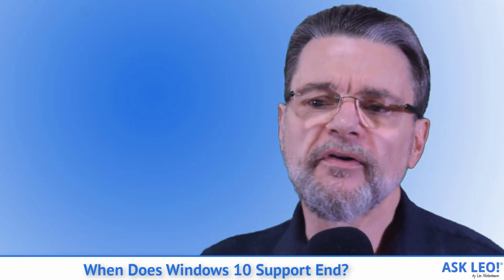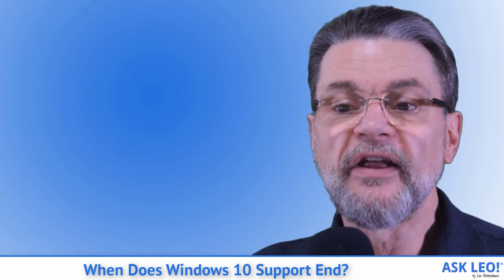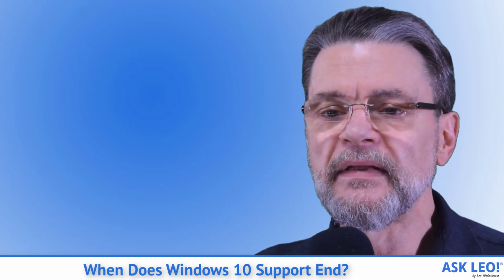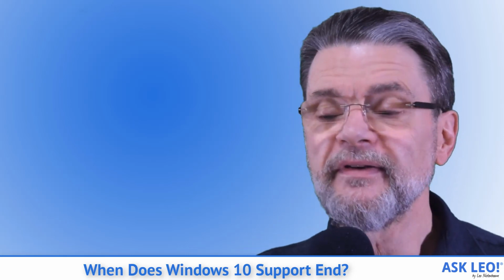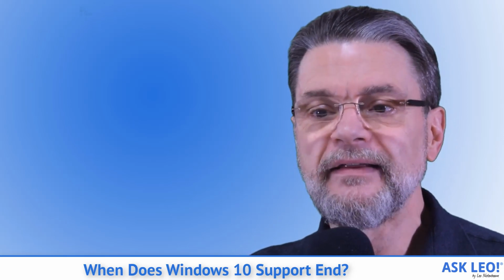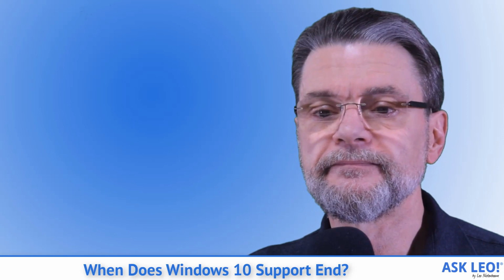I've certainly heard reports of specific machines not being able to receive the latest feature update. Changes were introduced that make the feature update incompatible with that machine. If you can't move forward, you can't alter the end of support date. Your installation of Windows 10 will reach end of support 18 months from the date of the latest feature update you were able to install.